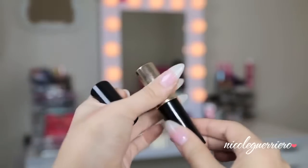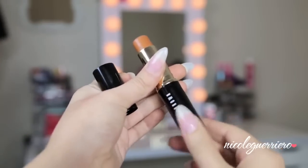So for our first high-end step, we're going to just use a foundation that's a few shades darker than our skin tone. Here I'm using the Bobbi Brown foundation stick in the color Almond, and I'm just going to mark out the hollows of my face. So I'm going to go on my cheekbones, I'm going to go on the sides of my forehead, down the side of my jaw, a little on my chin, and then down my nose.